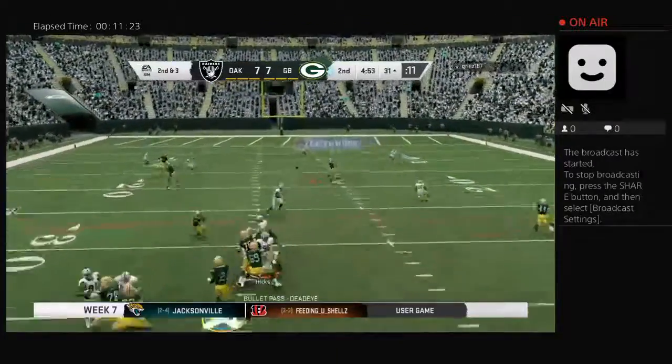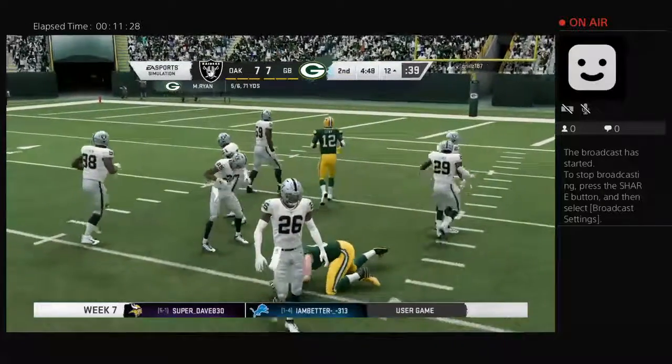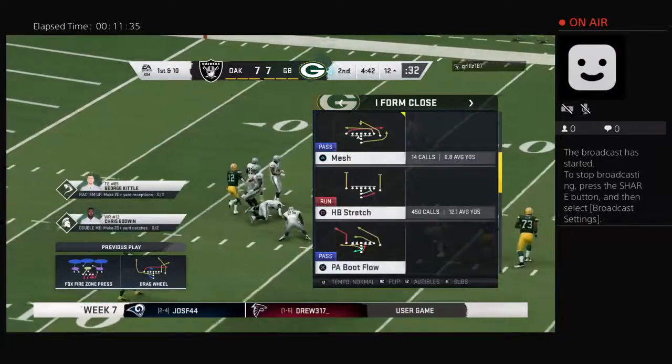From the 31, Ryan, complete to the tight end, Kittle, over the middle of the field. And down inside the 15, shy of the 10. 19 yards the pickup there. Move the chains.